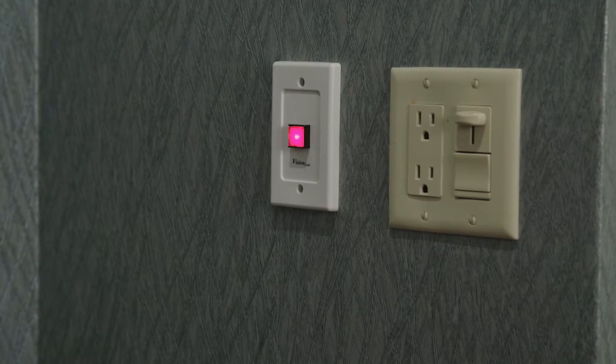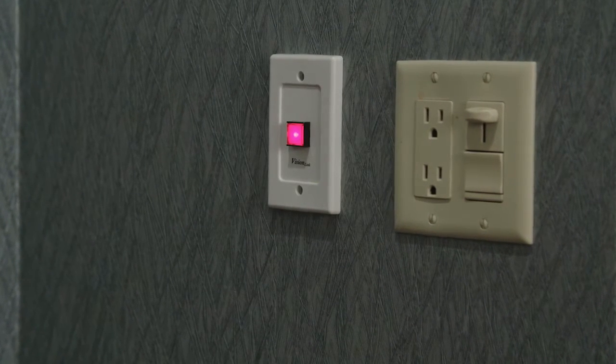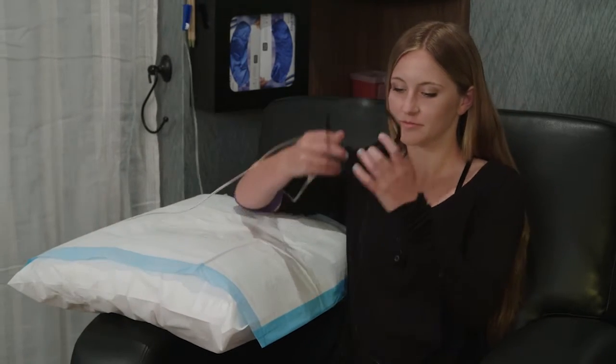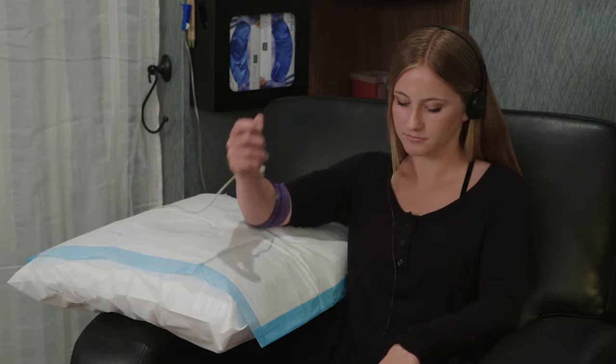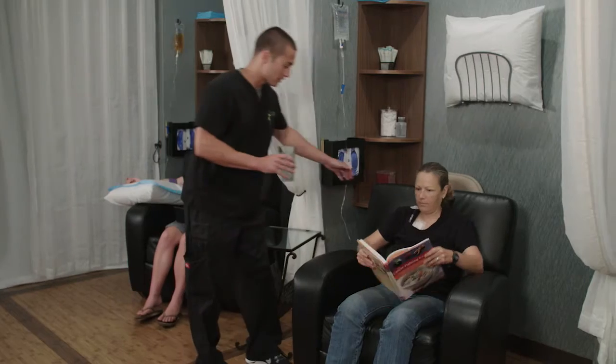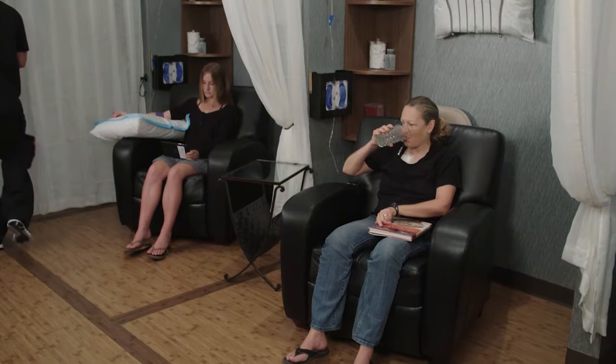In each station, you'll find a plug for your electronic devices, a red call button, a dimmer, and a light switch. Wireless access is available, and a limited number of tablets are available for patient entertainment. Personal eye covers and headsets are also available and can be stored for you between appointments. A doctor or medical assistant is nearby to get you water or help with making you more comfortable. Please let us know of any special requests, and we'll do our best to accommodate you.